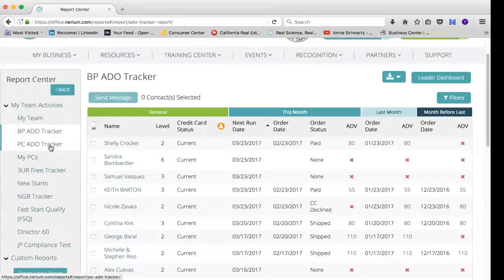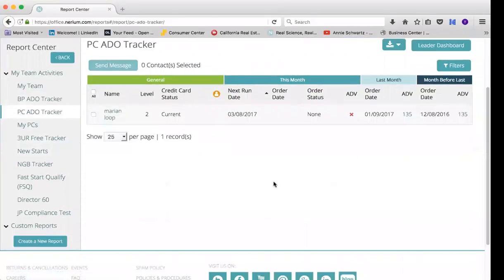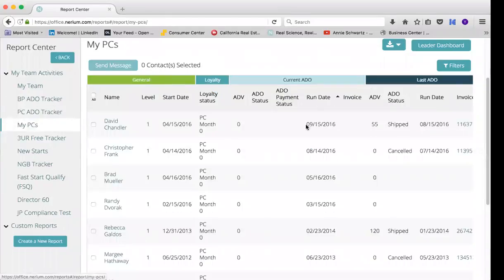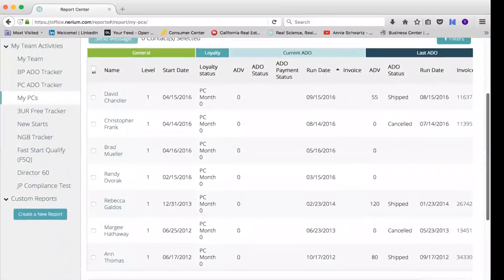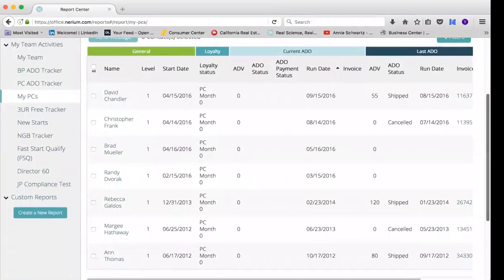The next one is your PC auto delivery, which is another one, and I'm not quite sure why that is only coming up one, but and then you go to my PCs. This isn't my report. This is one of my daughter's. So these are her PCs, and nobody on her PCs is getting the product anymore. So this is a list that she can look at and say, oh, you know, I don't know why that is. I mean, this guy loved the EHT. I know that for a fact.